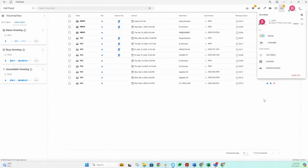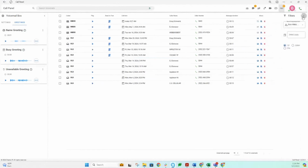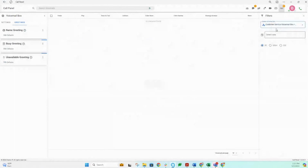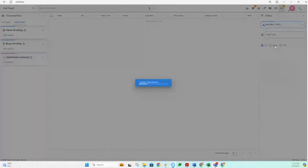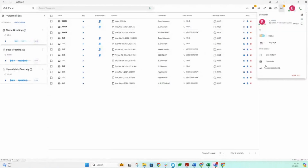I have multiple voicemail boxes that I can address, so maybe you're also responsible for the generalized sales voicemail box or the generalized service voicemail box. I can change which voicemail box I'm looking at any one time right from the panel here. And then finally, you can get at your entire call history here.